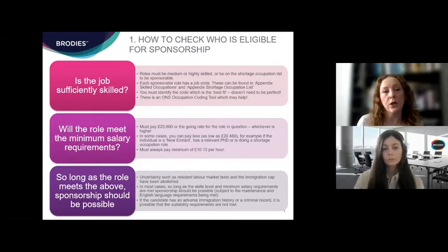So the sorts of situations in which an employer can pay less than £25,600 are if the job appears in the shortage occupation list, or if the individual has a PhD or a PhD in a STEM subject. There are various discounts that apply, and a PhD in a STEM subject benefits from even more discounts than a PhD.